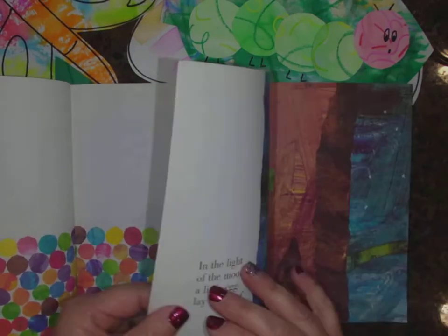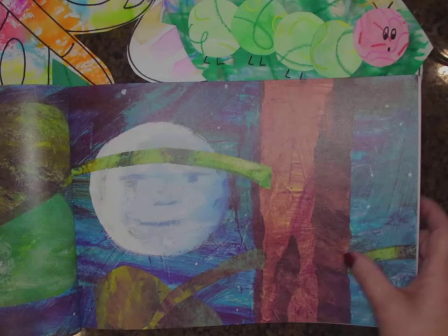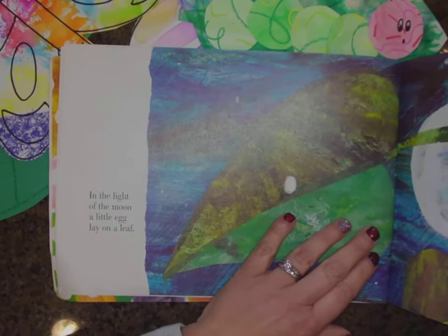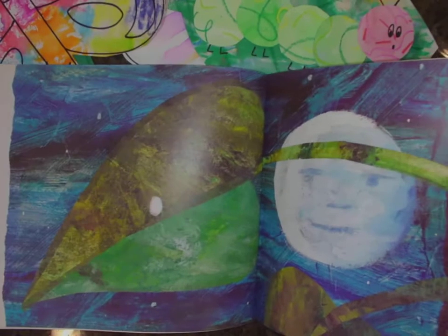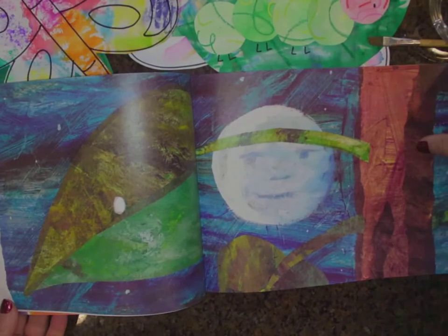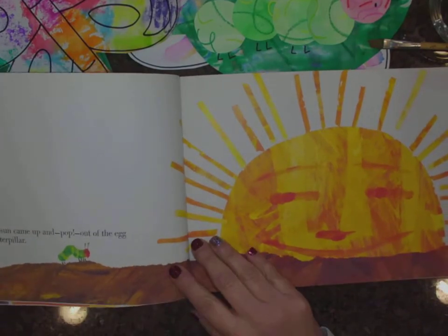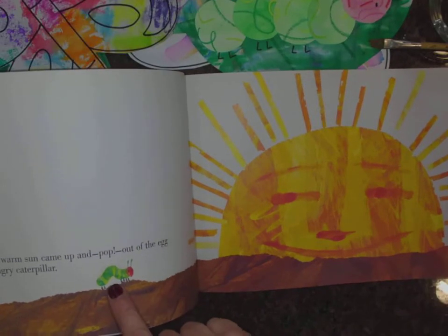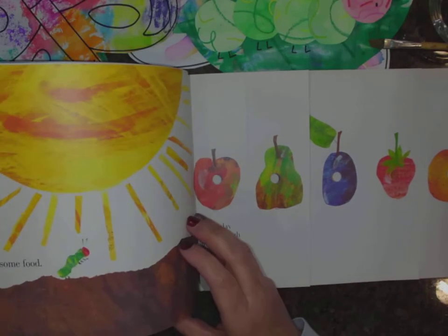The Very Hungry Caterpillar by Eric Carle for his sister, Krista. In the light of the moon, a little egg lay on a leaf. One Sunday morning, the warm sun came up and pop! Out of the egg came a tiny and very hungry caterpillar. He started to look for some food.